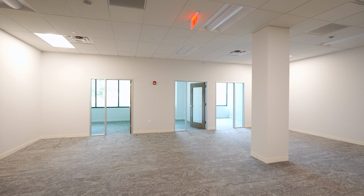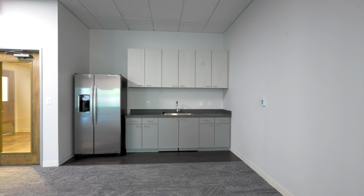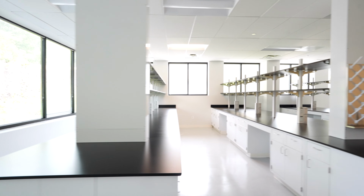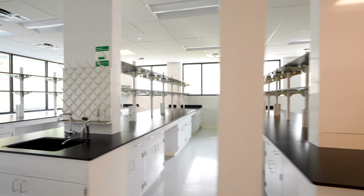Our standard spec lab has an office area, 3 private offices, a little kitchenette, and adjacent to that is their lab, which we installed hoods. And this is a fully functional lab with mechanical, electrical, plumbing, all there, basically ready for a tenant to come in and start right away.